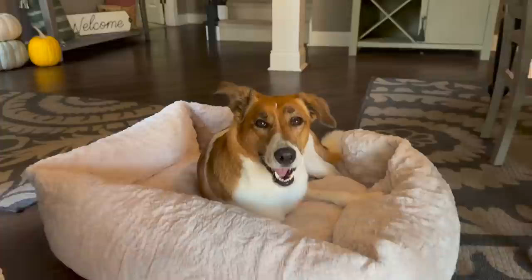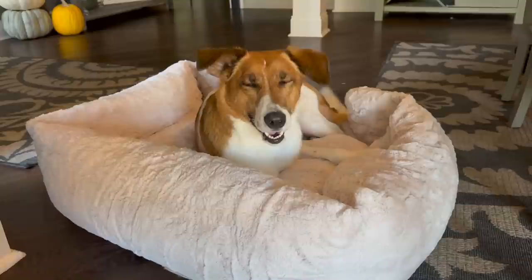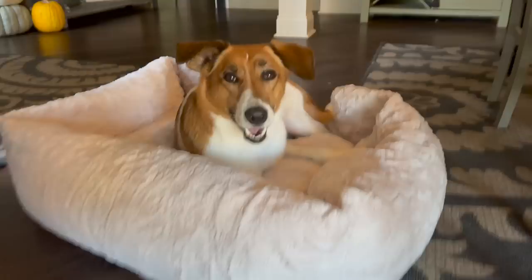Can you wag your tail? Wag your tail, Pox. Waggy, waggy, waggy. Pollux got a new bed. Didn't ya? I see your tail wagging. Pollux got a new bed. You pull it. See, we pull it. Pull it to the corner.